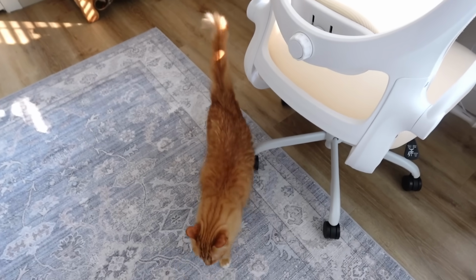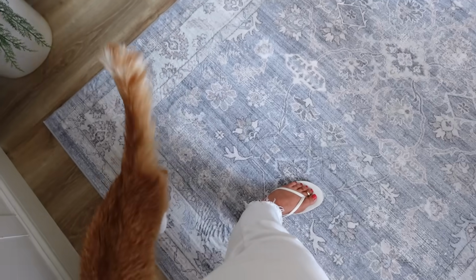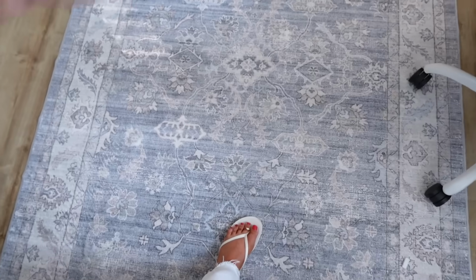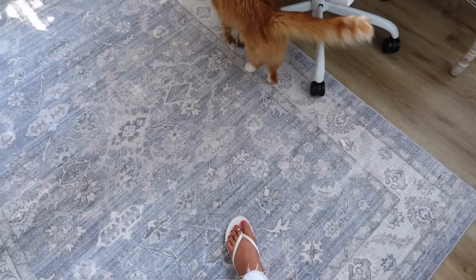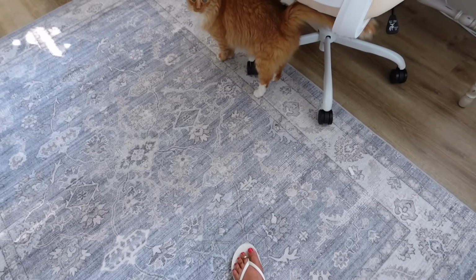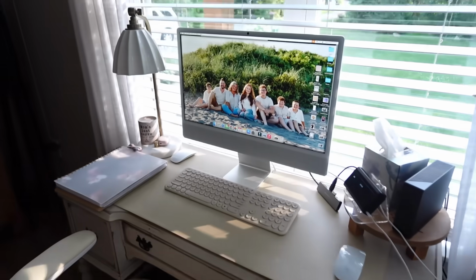I'm thinking that I might need a cat tree in here as well as a bed for Charlie. Charlie was in here just a few minutes ago and she was just laying on the rug, which is totally fine. She could do that, but I think that she would enjoy having a bed in here. So, love my view from here though.